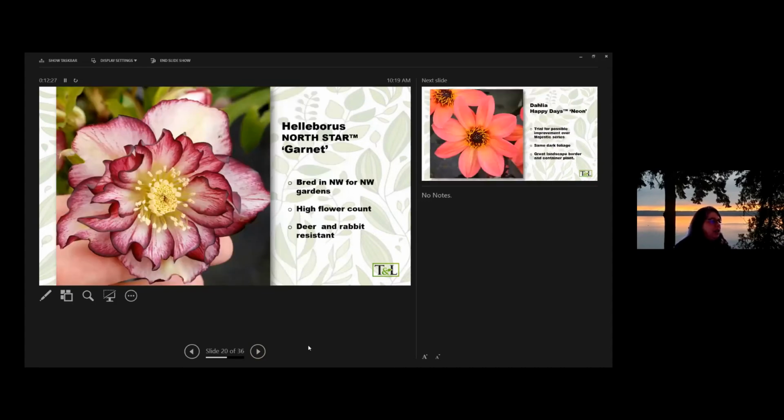And what new plant talk wouldn't be complete without talking about some hellebores. So the North Star series actually is one of Terra Nova's series, and Garnet is one of the newer offerings for this year with the double flower, that picotee edge. It's just really pretty. Of course, Terra Nova is down in Oregon, so it truly is a hellebore for our Northwest gardens.